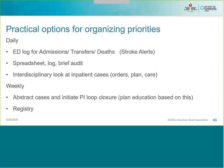So I would go and use that as an opportunity for education, but also to assess each person's care, make sure they were getting their anticoagulants within the 24 hours, that they were getting PT/OT/ST, and that their NIH scales were being monitored. Just use that as an education time and also to look at the overall care.